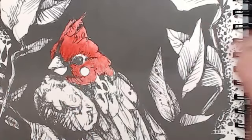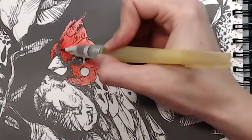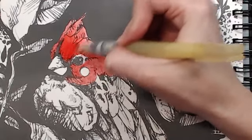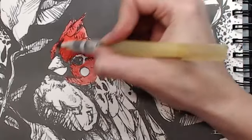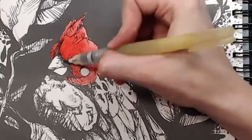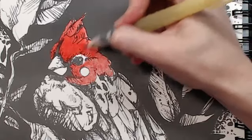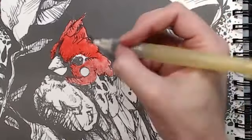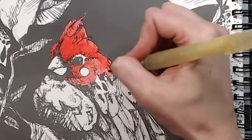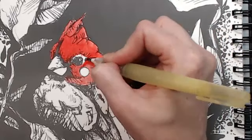Let's see if I can fix this again. The nice thing about having a black background is it can hide some oopsies. So that's always good. It's always nice to hide some oopsies.